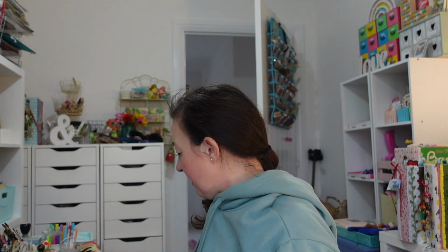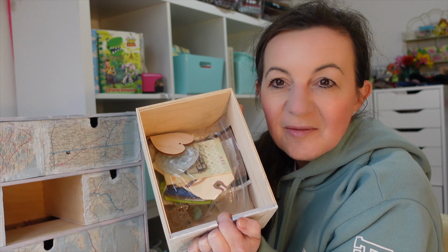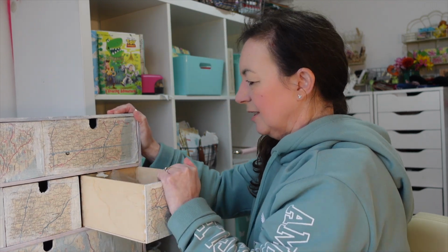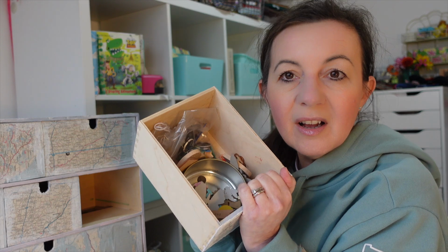Right, I'm going to show you, where is it, what I found. Oh, here it is. You may remember this from my old craft room, and basically I was going through the cupboard of doom on the landing. I needed to find something in there, and I saw this in there that I had completely forgotten about, and it's full of craft stuff. I have got loads of packets and bits and pieces, and it's been sat in that cupboard. Oh, this one's a bit stiff. Oh, that's why. For over a year.